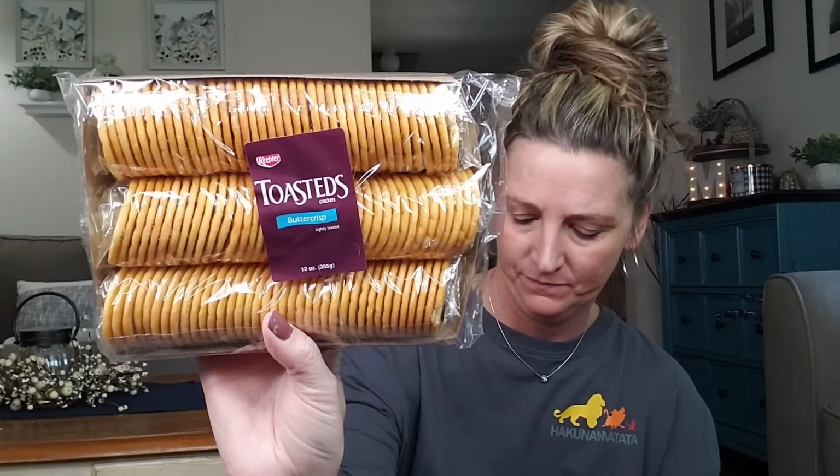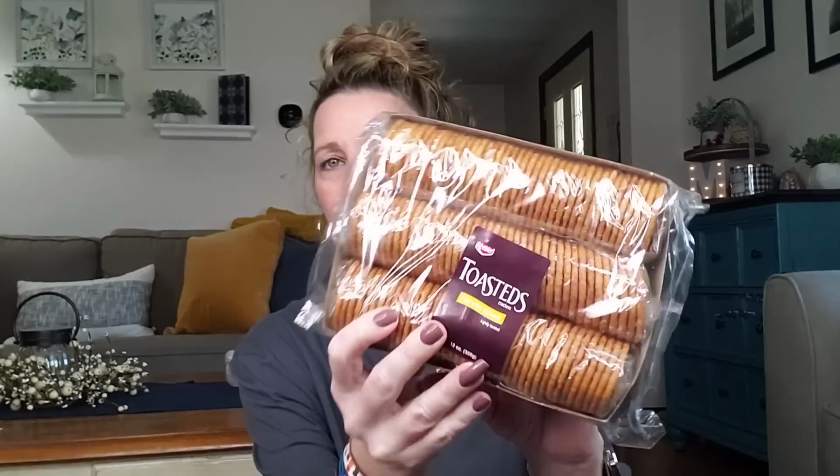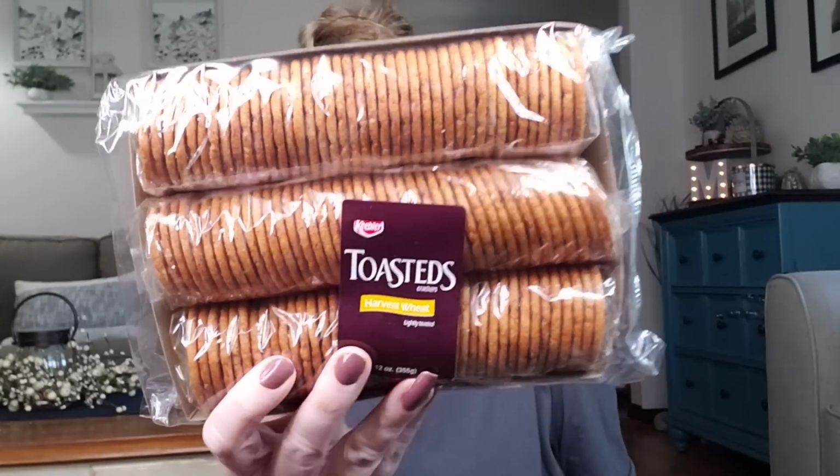A few other items. I thought this was a great deal. Keebler, name brand, 12-ounce package of toasted buttercrisp, lightly toasted crackers. And then you have the Harvest Wheat 12-ounce. Great deal for only a dollar. And I do believe the date. What was the date? I know I've seen it on here somewhere. I had troubles looking for it in the store. I don't know, but I had plenty of time to eat them. Oh, 10/16/20. A little over a month.